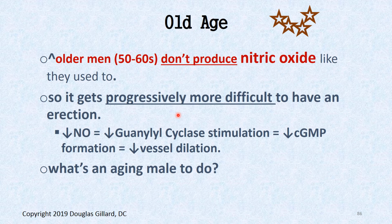Okay, now the problem with old people. So older people, I don't like to say old. I mean this is old, but I think old now is like 80. But anyway, older people, they don't produce nitric oxide. You start to lose your production of nitric oxide when you start getting into the later 40s.